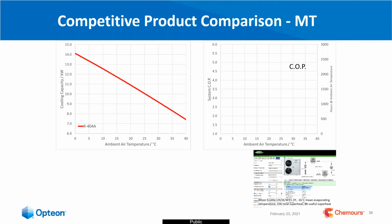So the thing that's useful nowadays is that instead of doing theoretical comparisons, we can now actually use the compressor manufacturers' and condensing unit manufacturers' own software. The comparisons I'm going to show you now are based on the BITSA comparison software. We use 404A as our baseline, and looking at capacity, you can see that one of the competitive products is 455A. It's a pretty close match in terms of capacity across the range.